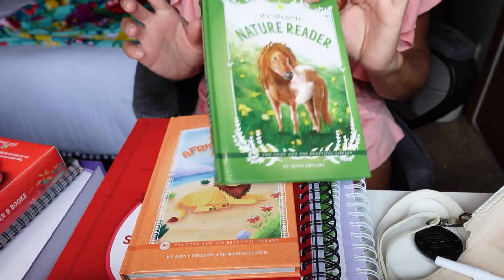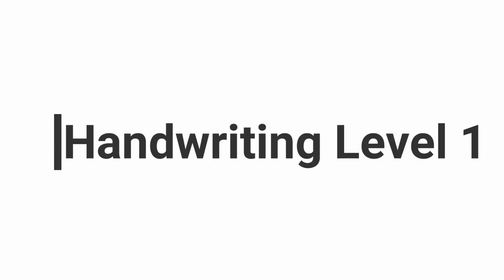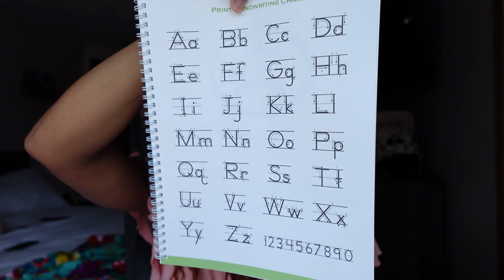So this is the nature reader and this is the Africa reader. Here is the level 1 handwriting. Show you guys how thick it is. 103 pages. I feel like this is going to be pretty straightforward for him. It does come with a handwriting chart that you can make a copy of and put up on your bulletin board or inside your kids' homeschool binder. Form drawing, writing their first name, writing letters and numbers, tracing and writing words and sentences, and drawing for section 1. And it is in 60-point font, not too big, not too small.